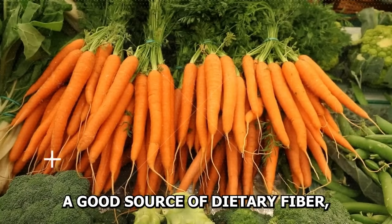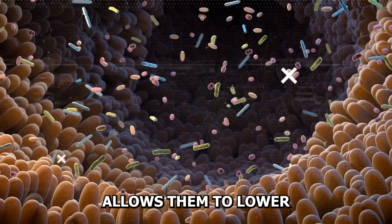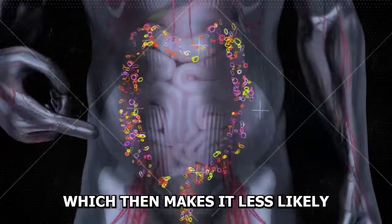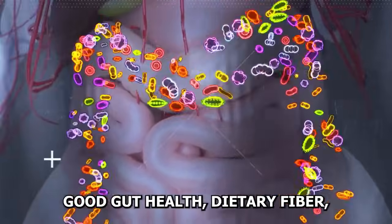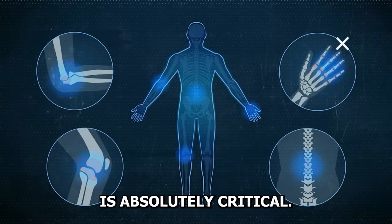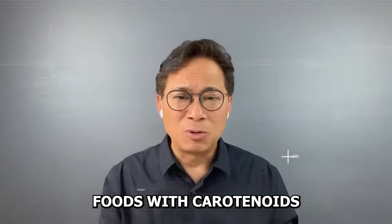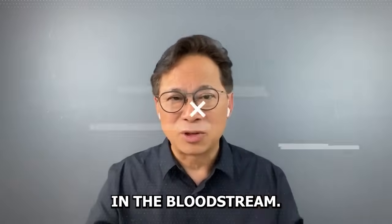Now, carrots are also a good source of dietary fiber. Feeding your gut bacteria this fiber allows them to lower and streamline your metabolism of your lipids, which then makes it less likely you'll have a blockage. You see how this works? Good gut health, dietary fiber, better lipid management. Also, lowering inflammation is absolutely critical, and that's what researchers in the Netherlands found, that eating foods with carotenoids like carrots lowers inflammatory markers in the bloodstream.